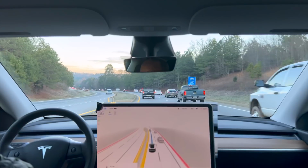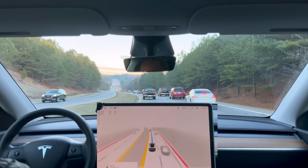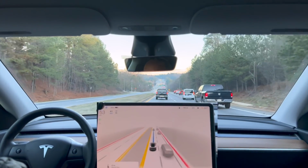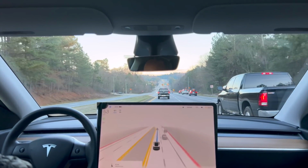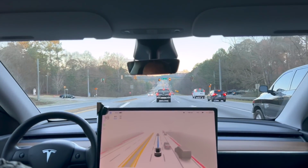Jeez. It's a high speed differential between the right and the left lane here. All right. Job so far.